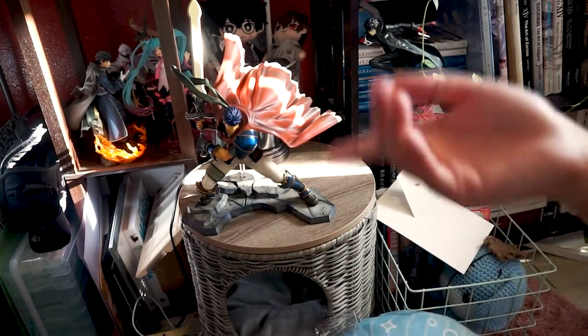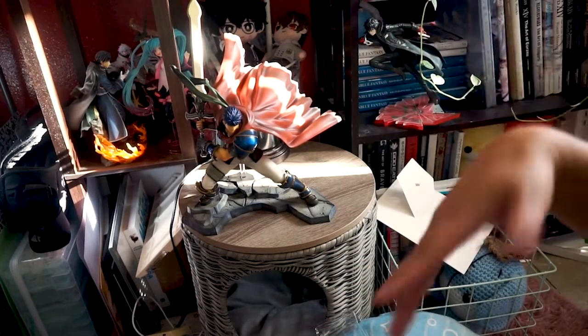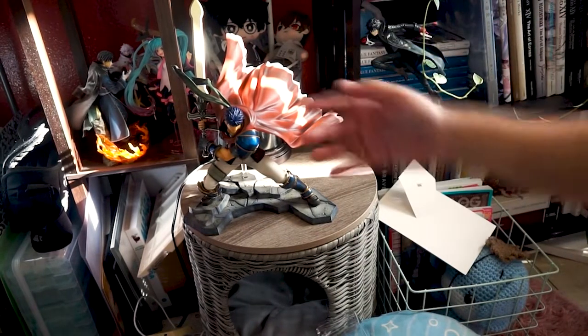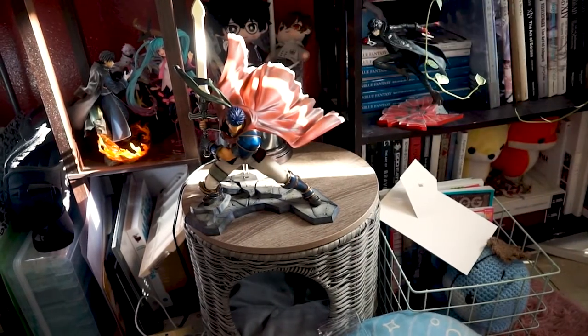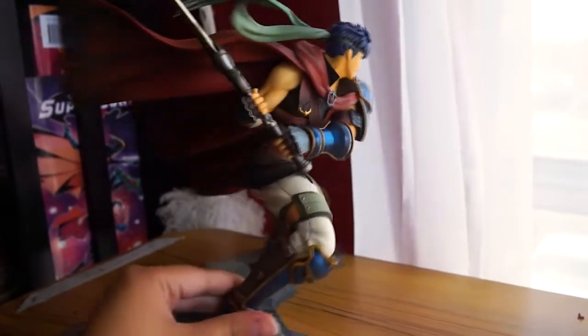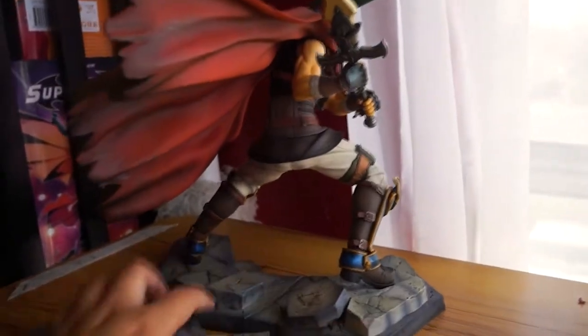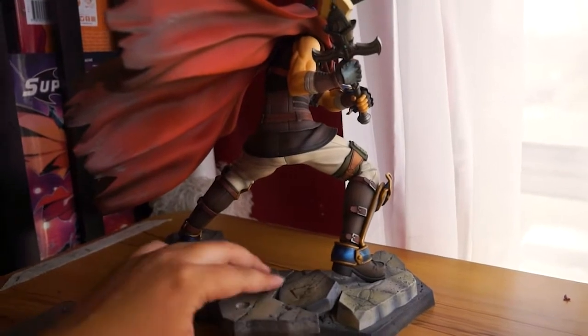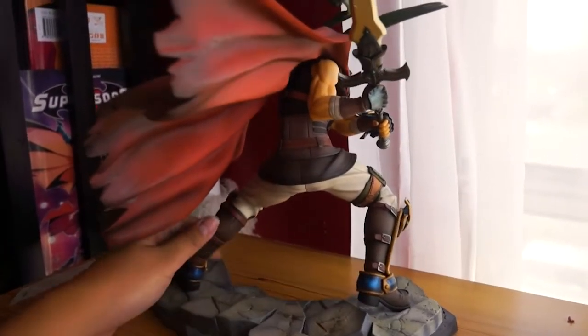So I will show you a turnaround of him because it might be complicated because he's very big. So the next clip will be the turnaround. Overall, he's a really nice figure. I like how the armor is a different texture than his clothes and skin. His cape is super rustic, which fits his personality. I guess the only flaw is that long plastic pole.